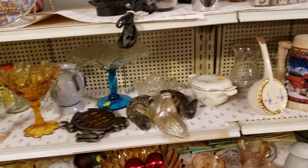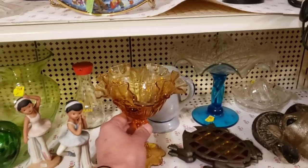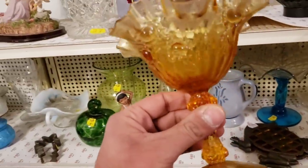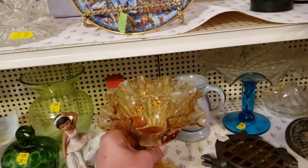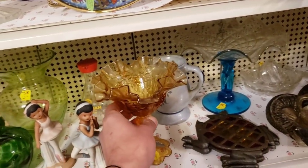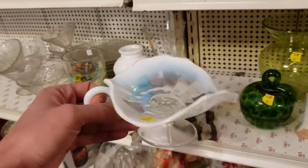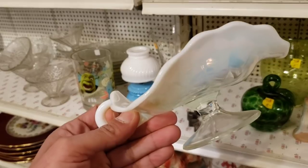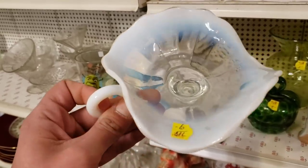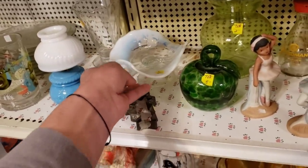Okay, so I am finding a couple of things. However, it's just not priced where I want it to be. Like here you have the Fenton Amber Rose Compote. It does still have most of its sticker intact. It's just the $8. It's not where I need it to be to get an amber. Here you have some opalescent. It's a nappy, reminiscent of Fostoria. However, with the Fostoria, you would see the opalescent would run all the way into the base. I mean, it's pretty at the top, but just not where we want it to be.